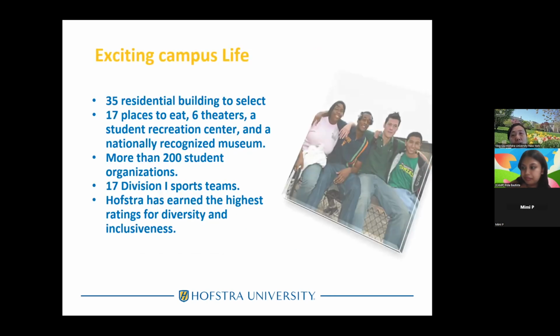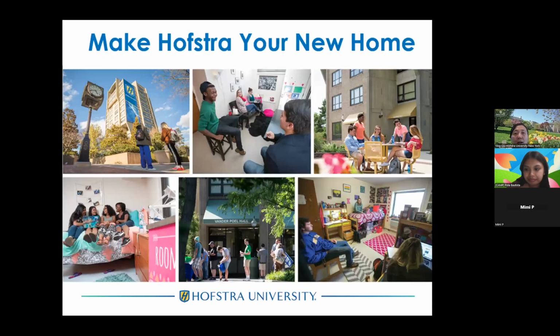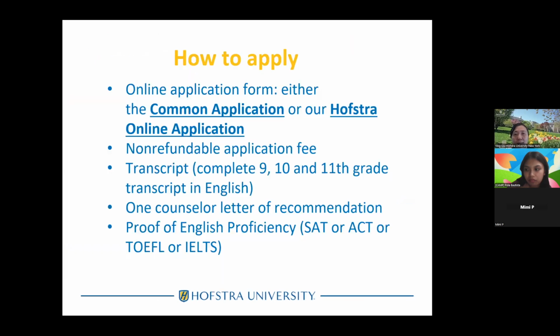So housing is guaranteed on campus. We have 35 residential buildings to select from, and also 17 eateries on campus. And we have received the highest rating for being a very diverse and inclusive campus. On this slide, I'm just showing you a couple of pictures of the Hofstra student dorm, student residential building. And you have single, double, triple rooms, so many different options for you to select, okay?